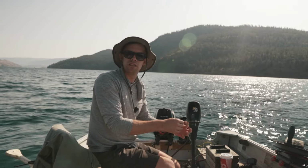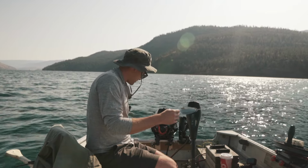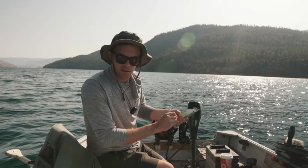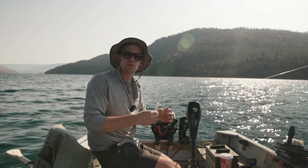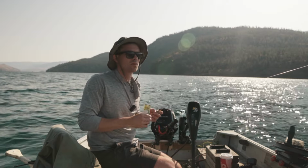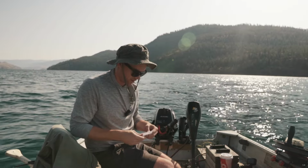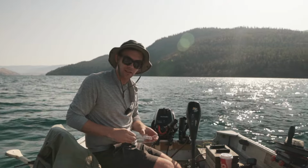A lot of reports this year about Cal. A lot of bigger Kokanee caught. I've seen some as well. So I'm gonna throw this little hoochie on, tip it with some scented corn, and let's go. Hopefully we get into some Kokanee today. I've always wanted to catch bigger Kokanee on Cal. Never really got out to trying, but this year, figured is the year.